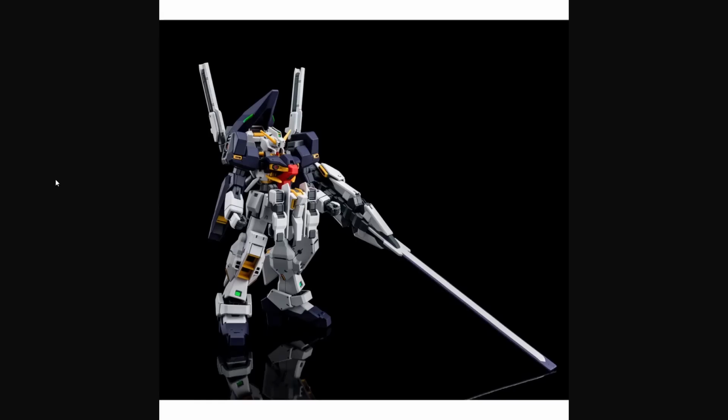Let's talk Advance of Zeta. Now, these Advance of Zeta kits have not yet been shown on the US P-Bandai shop, but once they go up for pre-order in Japan, or once they've been around for a little while, maybe if they get a second production run, I guess we could maybe see them in the States as well.